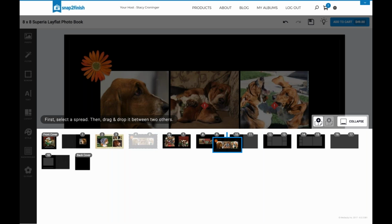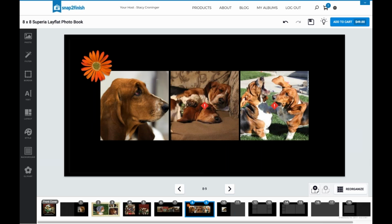So notice that blue bar, wherever that blue bar is, that's where it rearranges those pages too. So now those pages are 8 and 9 instead of 4 and 5. And then when I'm done with that, I just do collapse.